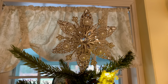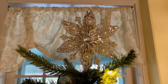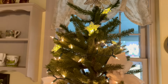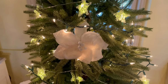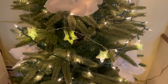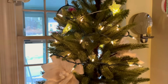If you've watched my videos in the past, you've seen where I have similar snowflakes. Typically, I hang them from my chandelier in my dining room. And there you go. You get to see how these things actually look on a tree. The poinsettias, I think I may put those in my garland on my mantle in my living room. I'm going to try that also. So anyway, it's only begun.